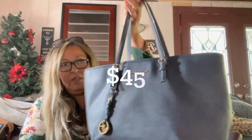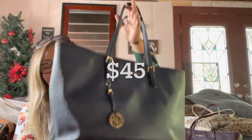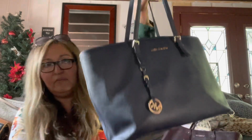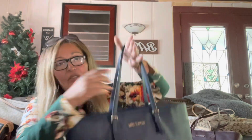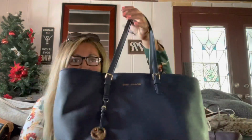Okay. So this one is going to be $45 and I'm seeing them going for $100+ online. Even in this condition, I saw one going for $90 with a little bit of fraying on top. If you're interested, that's $45.